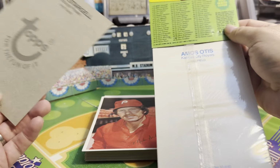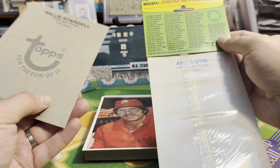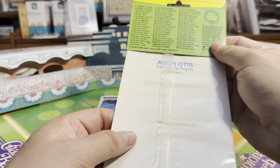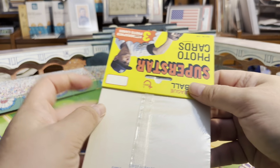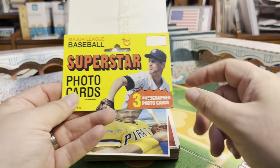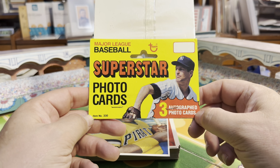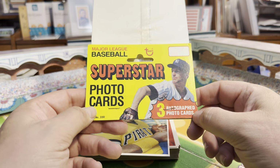You can see card number 1 was Willie Stargell. Whether it's in the white back or the gray back, the sets are the same. The packaging is the same. You would get 3 what they call autographed photo cards. Very misleading because they are not really autographed. They are facsimile autographs.